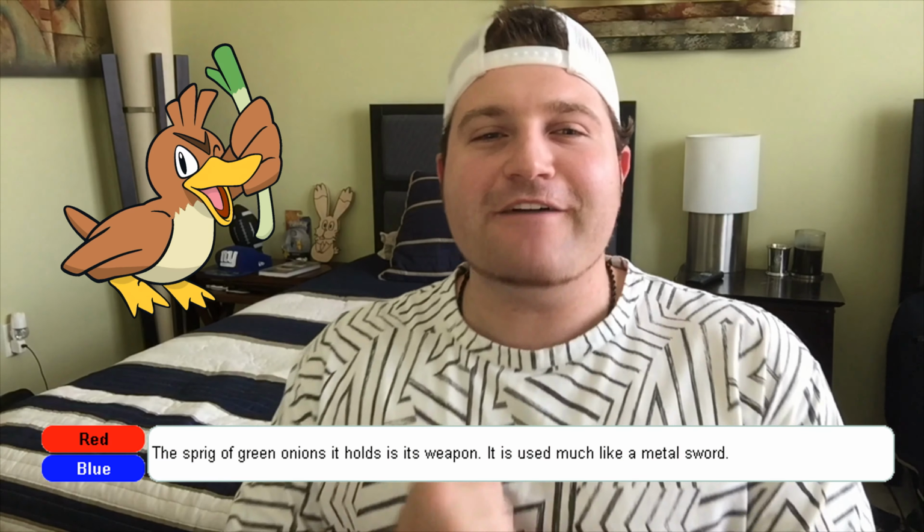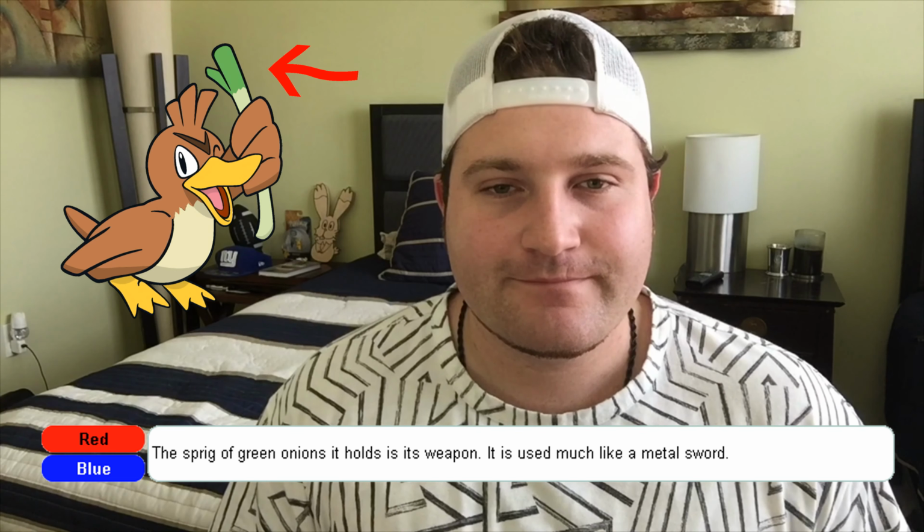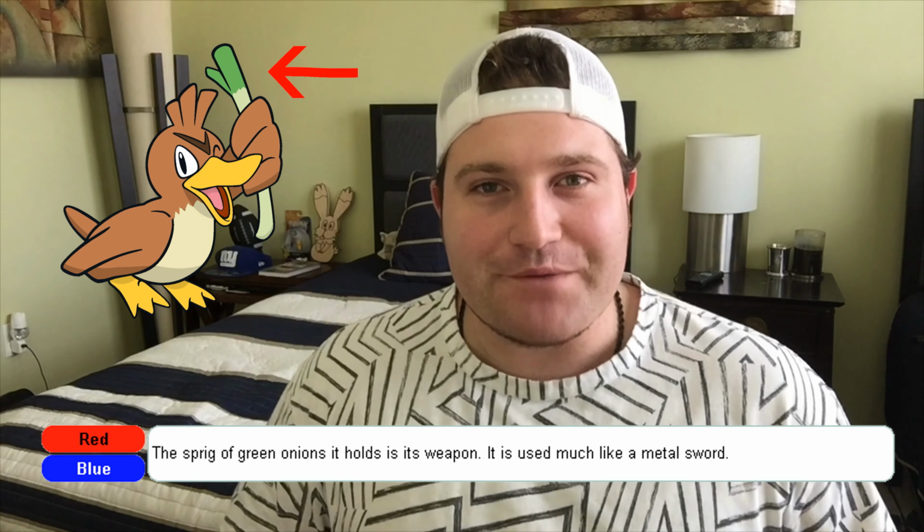Here is the second one we were looking at, Farfetch'd. The sprig of green onions it holds is its weapon. It is used much like a metal sword. You know, I'll let the Wailord thing slide. I'll even let the Salamence thing slide, but you're using a green onion as a weapon? What are you doing, Pokemon? I love you, but this has gone too far. This has gone way too far.